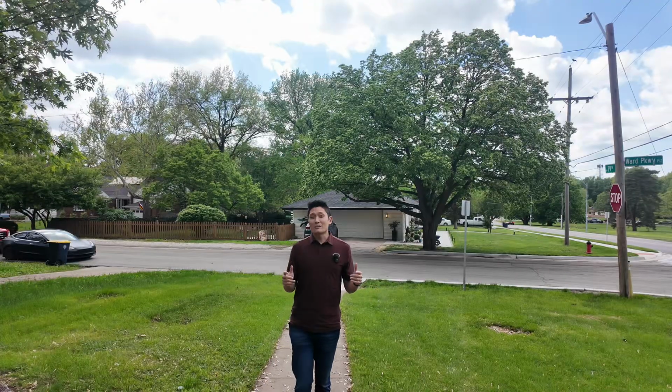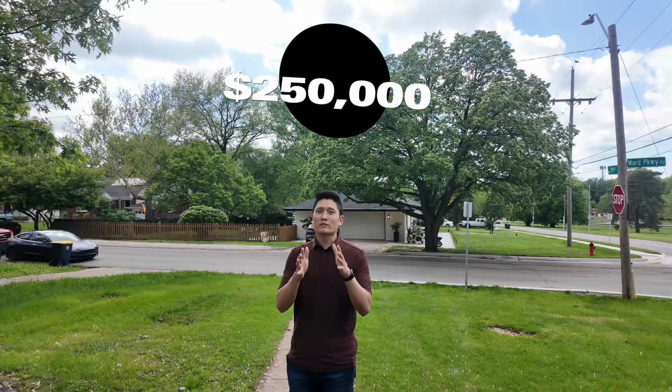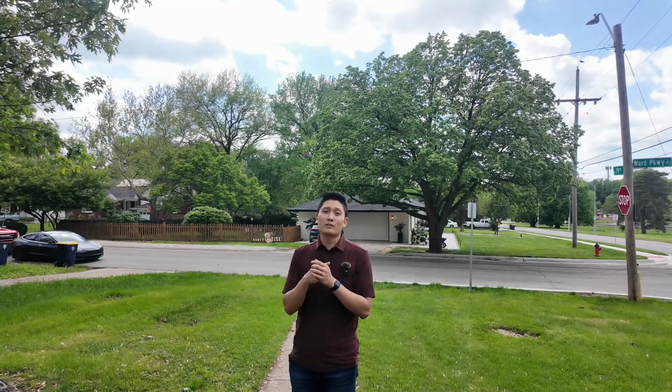So this house is on the market right now for $250,000, right in the heart of the West Waldo neighborhood. Now we are gonna go see something much, much newer. Let's go. So we saw an older home in the Waldo neighborhood. This one behind me is much, much newer, and it's pretty unique with all the charm of the Waldo neighborhood.